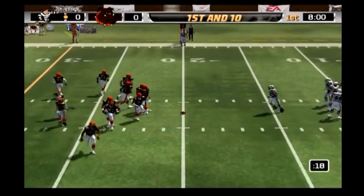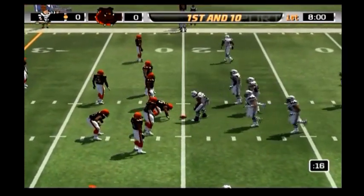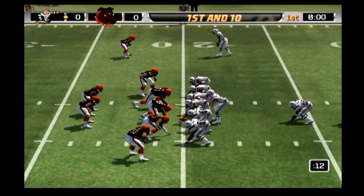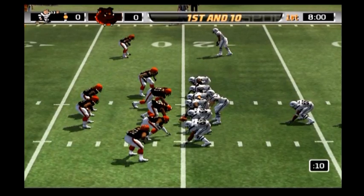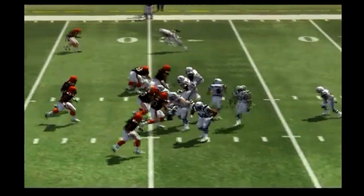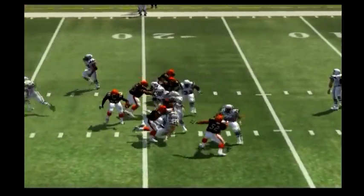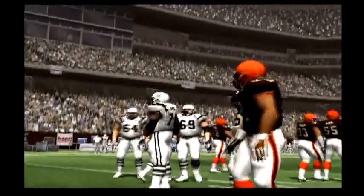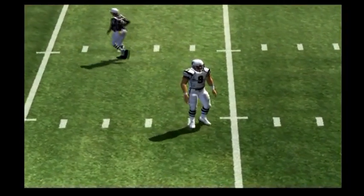It's first and 10. Out of the I formation. He takes the delayed handoff. Duncan comes up to make the play. Henry wasn't able to get anything going on that play.